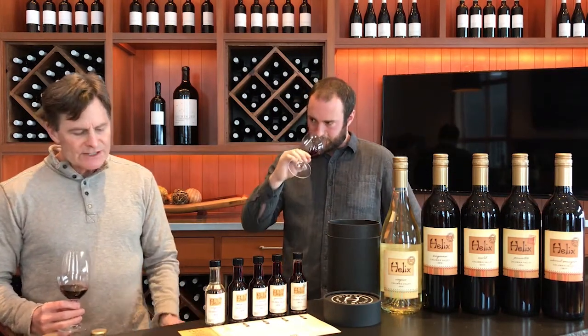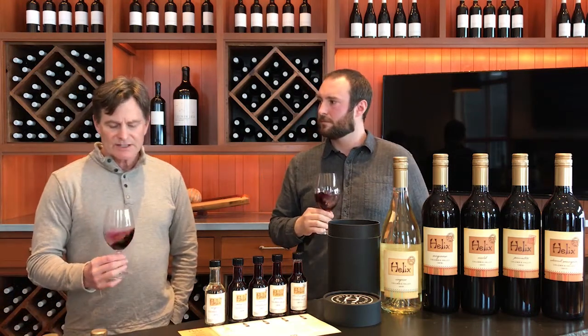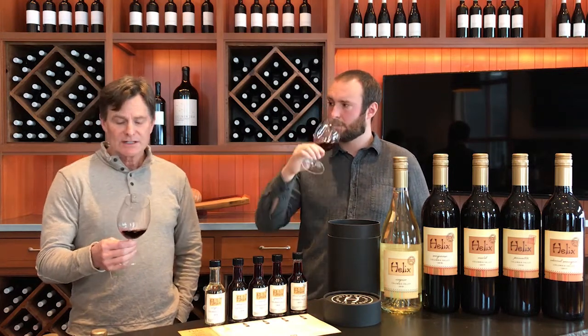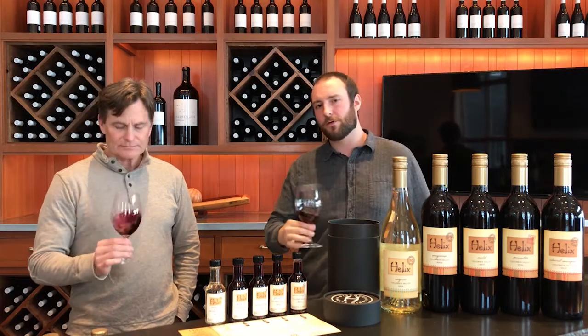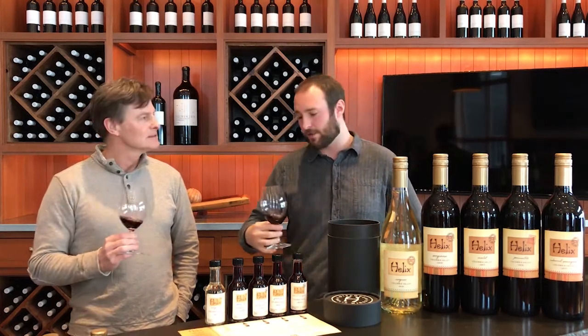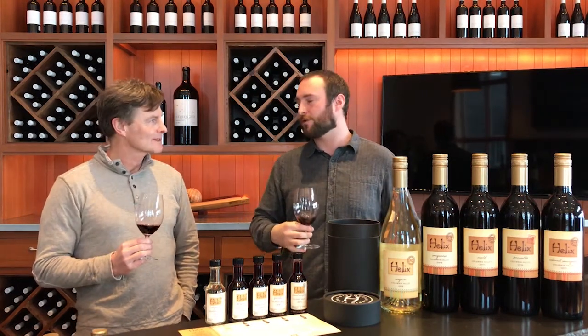So anyway, this is 100% American oak, and it's just about a quarter, or 24%, new American oak. And when we say oak, we're referring to the barrels that we're putting the wine in. So about a quarter of the barrels that we use on this Bordeaux blend is going to be brand new, used for the first time.